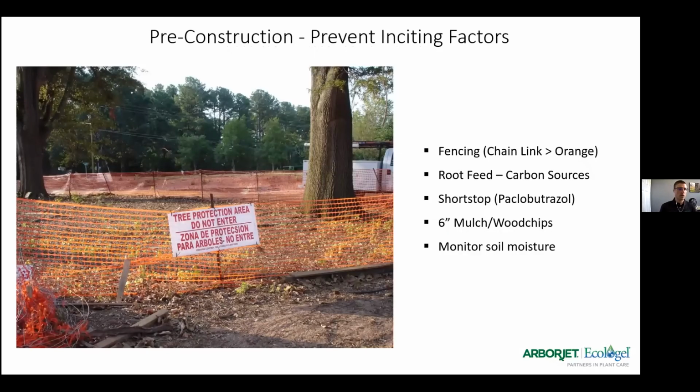So talking about construction, pre-construction protection is extremely important. Unfortunately, especially in residential settings, usually an arborist is not brought on when somebody is building a house. It's the last thing on their mind until the tree starts to die. So usually on a construction project, a new development, there are going to be measures in place for the contractors working on that development to protect the trees. And so they'll hire a consulting arborist or an arborist company to help with that.